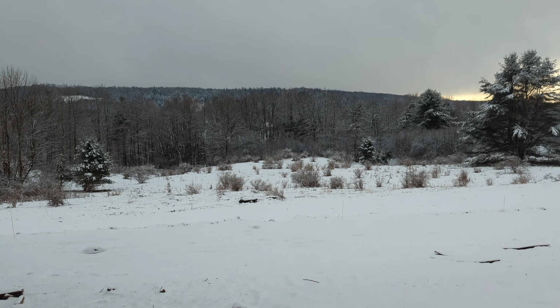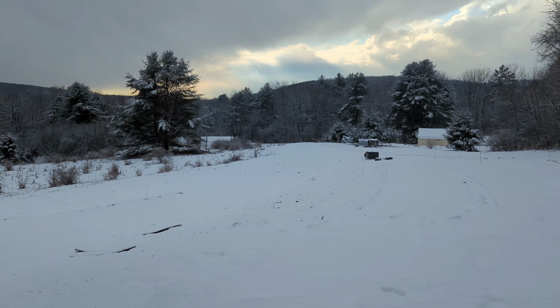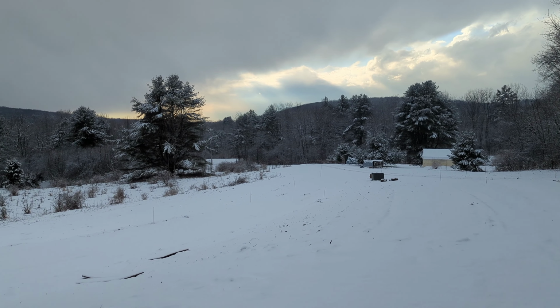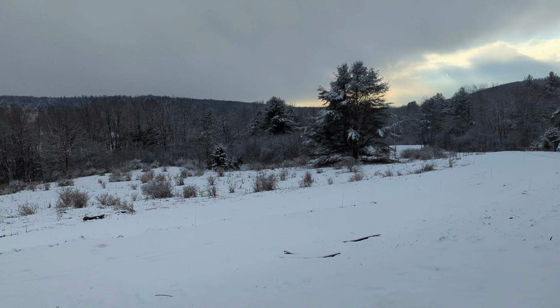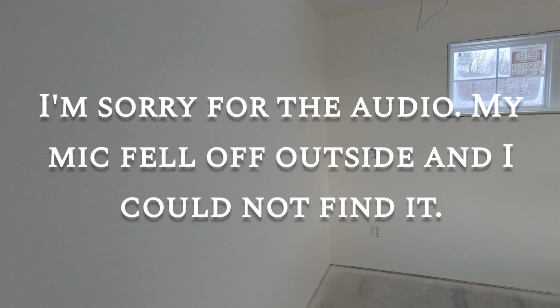Looks like the timing was right to get the loader off and get the snowblower back on. We got about an inch here, not enough to snow blow, but the forecast is calling for more tomorrow. So right down there is the Kubota with the front loader, and I'm probably going to need it here in a day or two.